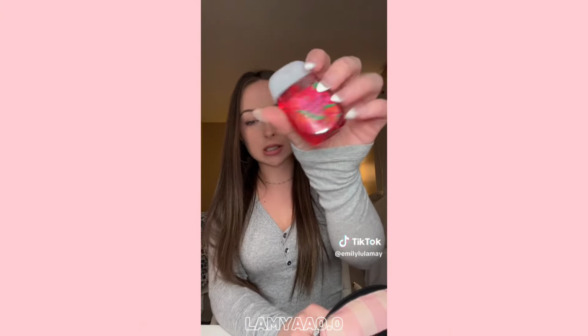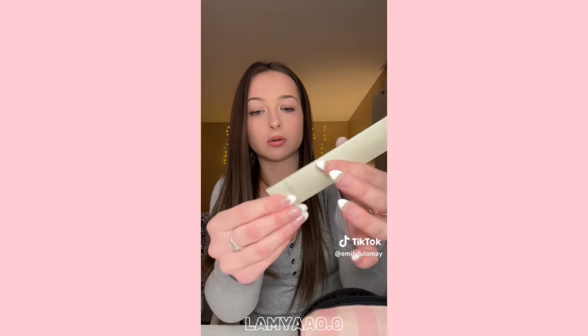Some Bath and Body Works hand sanitizer. Some hair ties. Don't forget your hair ties. Nail glue. Duh, again. NYX lip liner. Some nail clippers. This nail file. Cuticle thing, whatever, and then a single Dove milk chocolate.